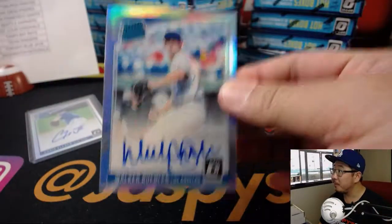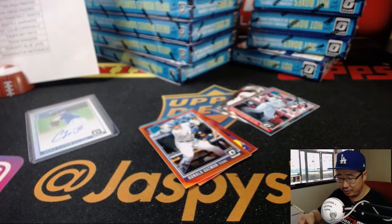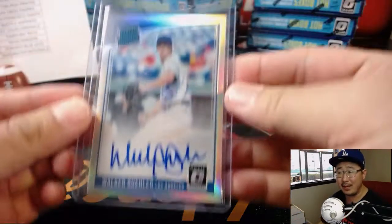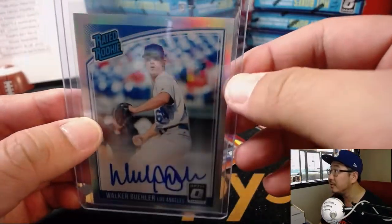There's Walker Buehler. Autograph. Nice. Refractor autograph for my Dodgers. David Duffy with my Dodgers. Dodger Joe Mojo. Had a good start yesterday, I think, but just one bad inning. He should be fine, though. I think there's a little dent right there, too. He should be fine. Future ace right there.